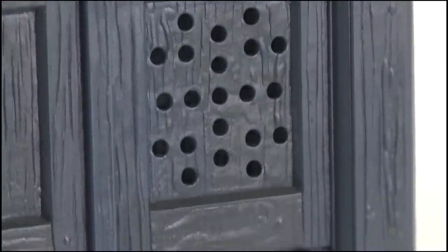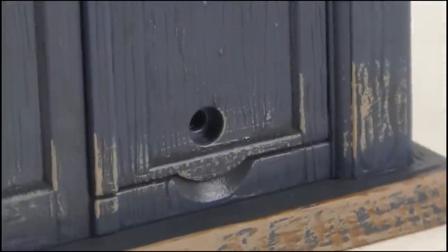And the only downside to that is it's based off the electronic ones, but it has no electronics inside it. So again, we get the speaker hole, we get the battery compartment, but there's nothing there.